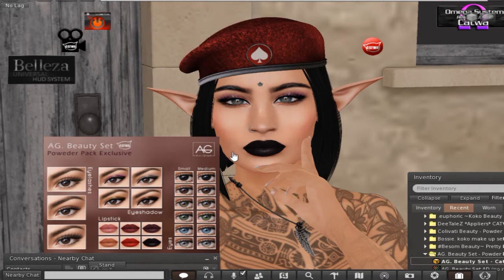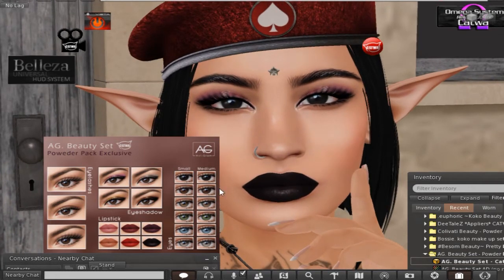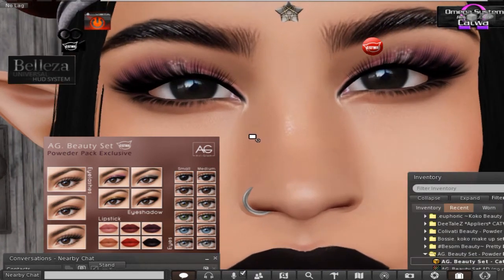Okay, and then the eyes. Normally, when I'm wearing Catwa, I go with large, but for now, I'll use the medium, obviously, because those are the highest they've got on here. They're like a brown color. Those are pretty.